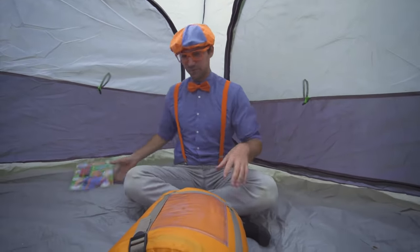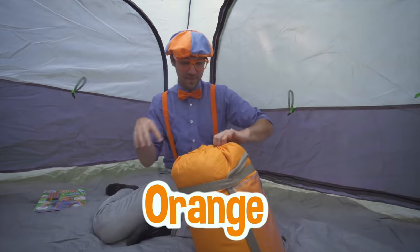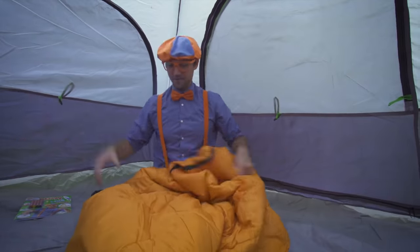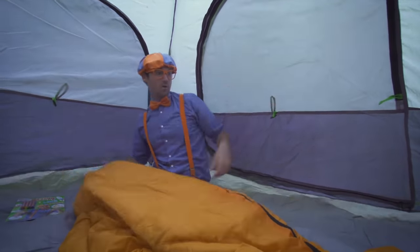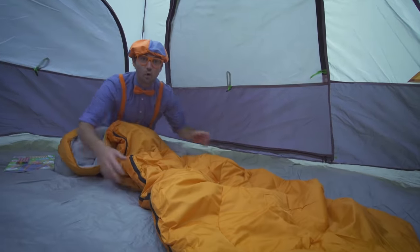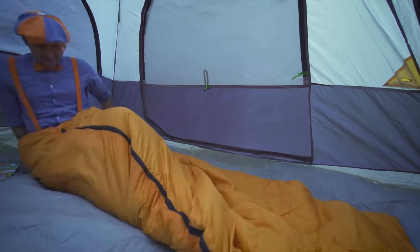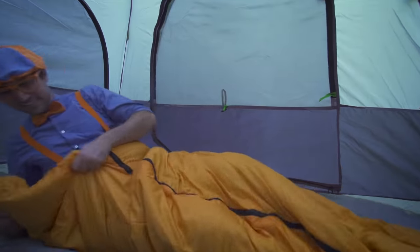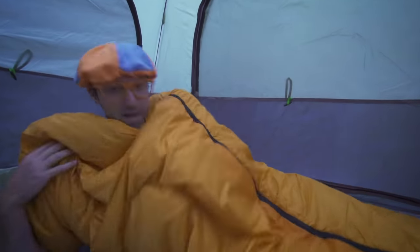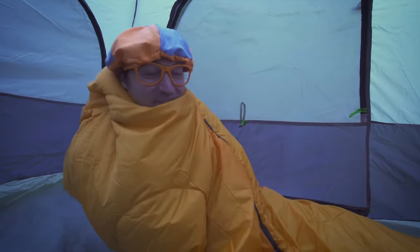Okay, coloring book I'll put right here. First, I need to take out my sleeping bag. Yeah, my orange sleeping bag. Okay, put that right over there. And then, here we go. Wow. The sleeping bags are really comfortable. Yeah, they keep you nice and warm at night. And it's really cold. Okay, here we go. We'll get inside. See? I'll stay nice and warm tonight.